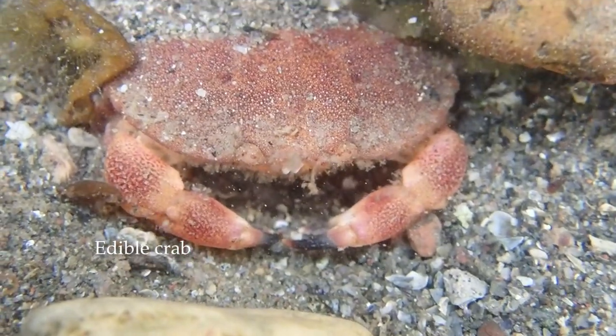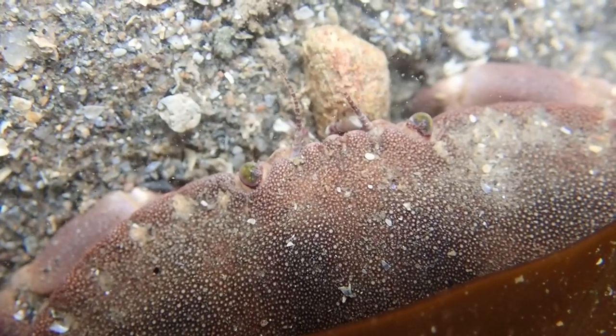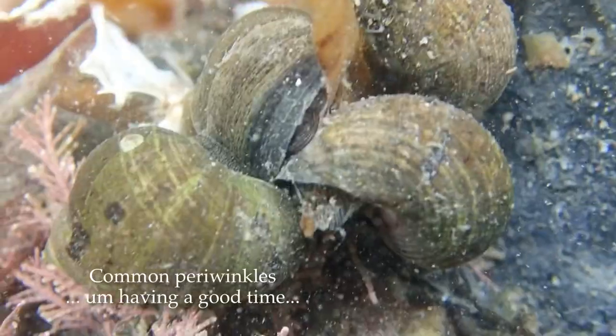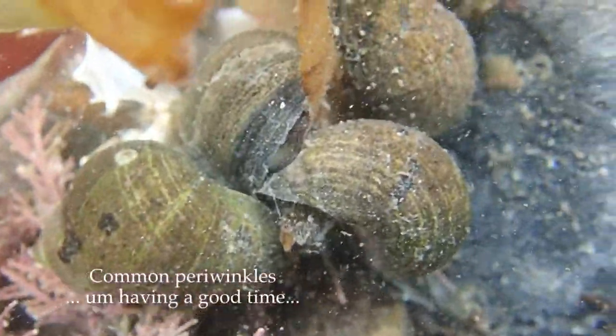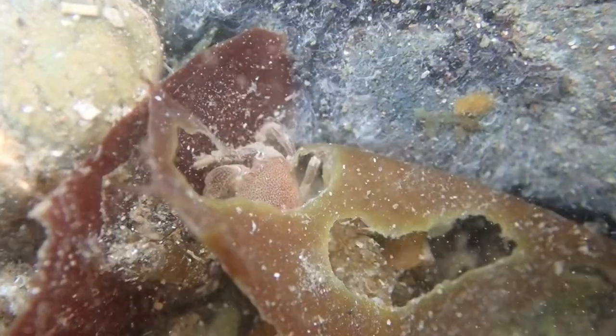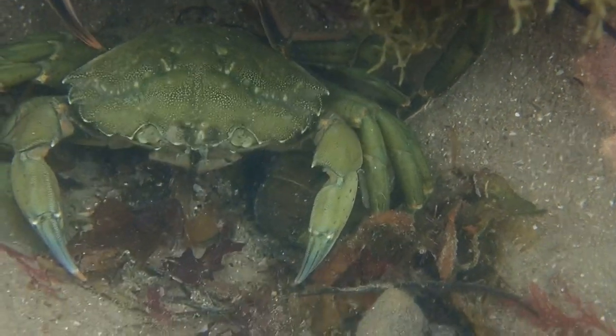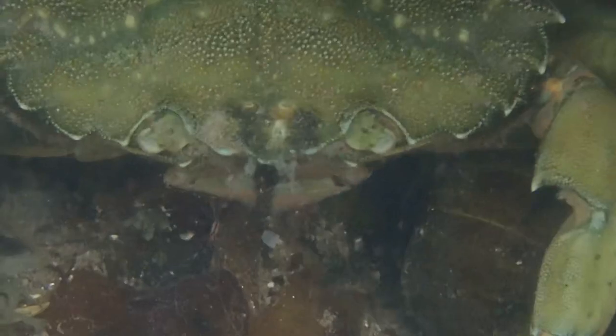Another brittle star. Yes, they're so pretty. I'm the apex predator. It's okay, human. I'm gonna get you. Where's the other crab? I don't care. I will beat anyone up and crave it. Yeah, that crab was, he did not care.